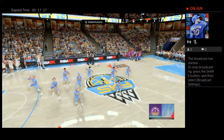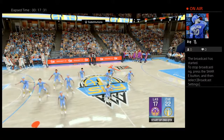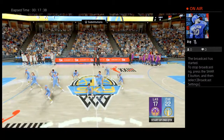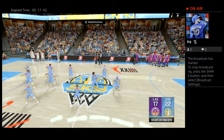And now the second quarter just getting set to begin. And when you consider how the Sky are doing, guys, what are your thoughts? A lot of tough D by them so far. It's been a difference maker. Nothing has gone up uncontested for the most part.